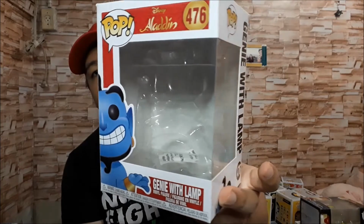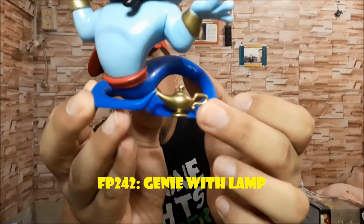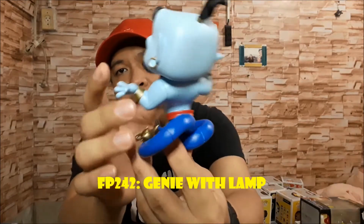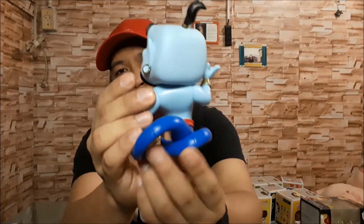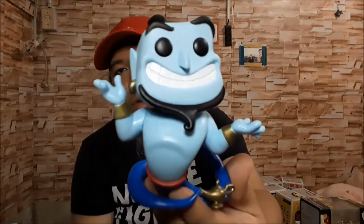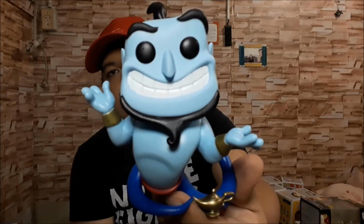Genie with lamp. Meron pang isang version to yung specialty series, yung glow in the dark. I was planning to get that, pero I did not do that. So this is Genie. Ayan yung lamp. Gusto ko ito ba? Medyo mabigat. Pagkatikot. Meron din atang, if I could remember, meron pang glitter din. Shine white teeth.